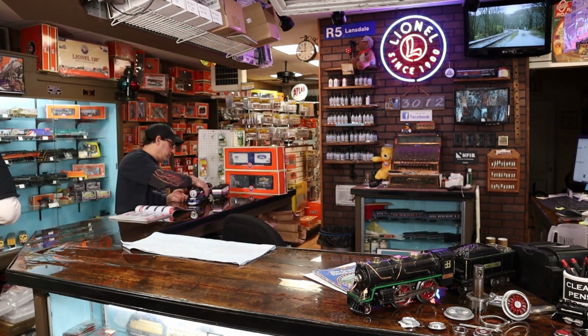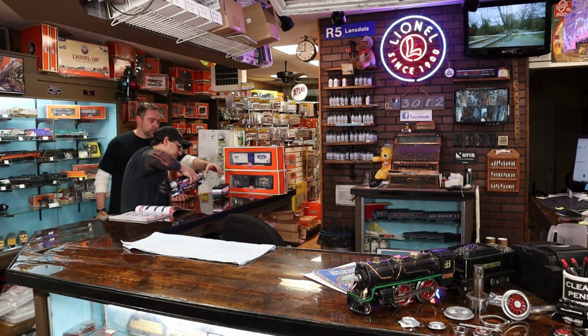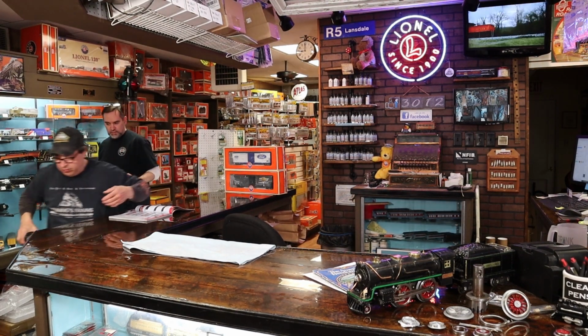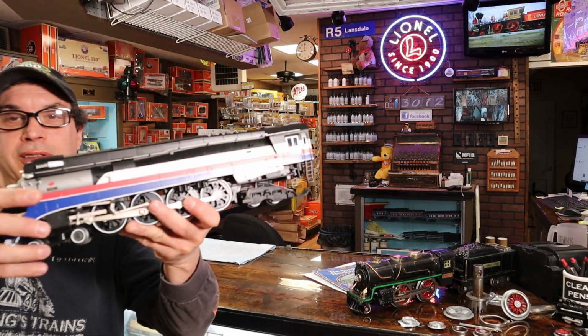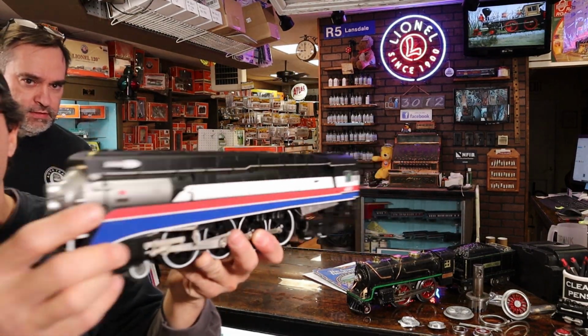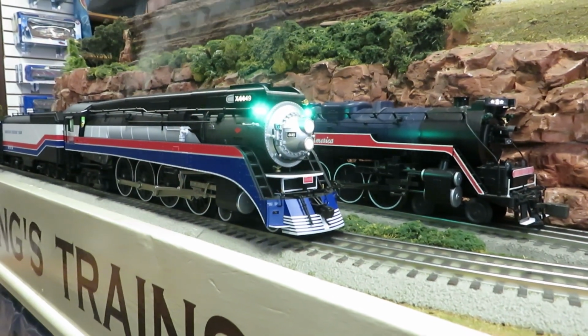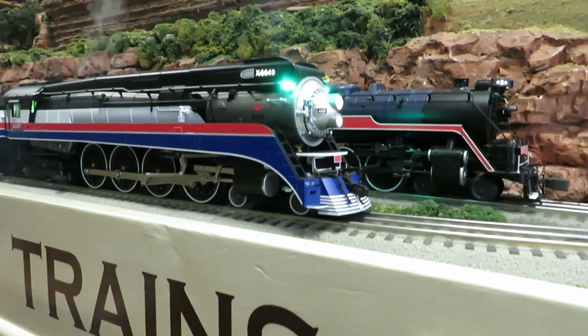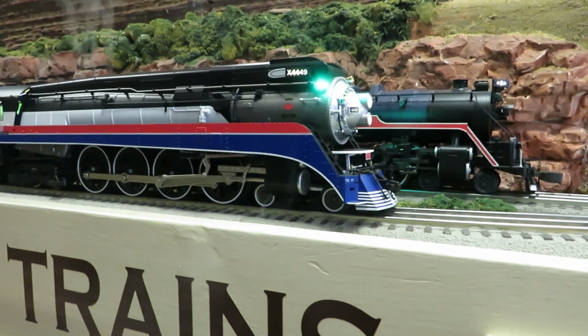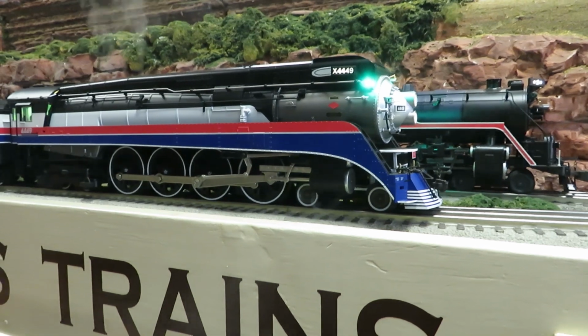All right, we're going to grab the other American Freedom Train, the GS4. Give that a quick lap around the layout. There you go, guys. Freedom Train 4449 to the dispatcher. Ready to roll. Over. You're clear to proceed east. Out.